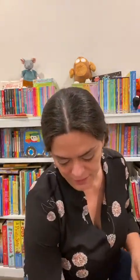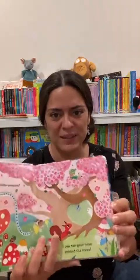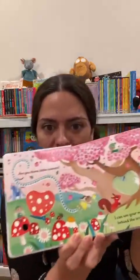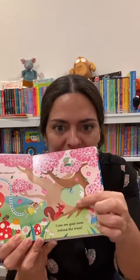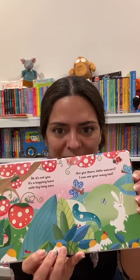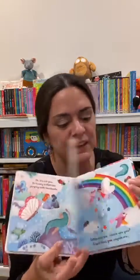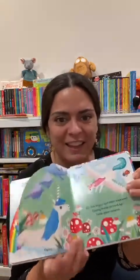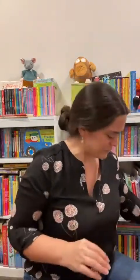All right, I have just a few more in here. Oh, I have my Are You There, Little Unicorn? This is a great little title for our little ones. It says, Are You There, Little Unicorn? I can see your nose behind the trees. I can see you. Oh, it's not you. It's hopping hare with big long ears. And so each page is like, oh, I think I see you. Oh, but it's not. And then at the very end, oh, there's a rainbow, of course. And then there's the unicorn. Super cute. We've got the little peek through windows.